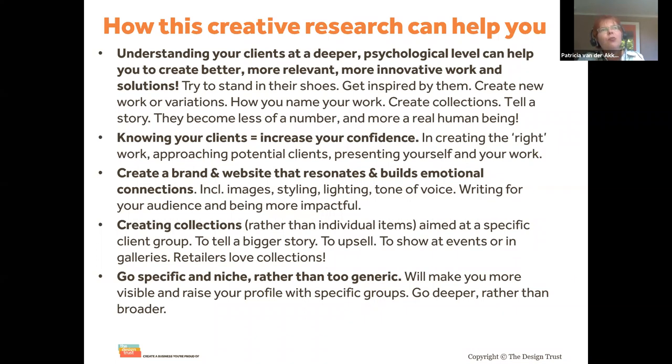Also, I find the more that you know your clients, the more that you see it as building relationships rather than just a sale, I find that that really raises my own confidence. And it really can help you because it will help you to visualize who your clients are and then approaching them in their language, in the way that you present yourself, that feels a lot more true to who you are as well. Because remember, you and your clients are in a way like a mirror. It can help you with your brand, your website, and really creating something that really resonates. I have to say, most websites, I think, are utterly boring. And very often I say to my clients, be a bit more like Marmite.